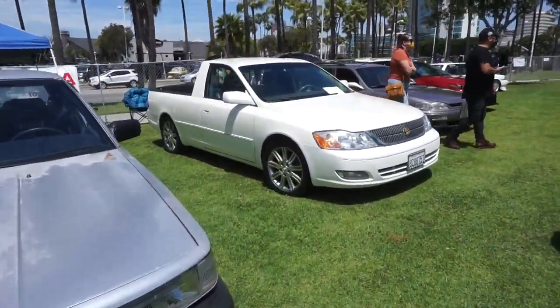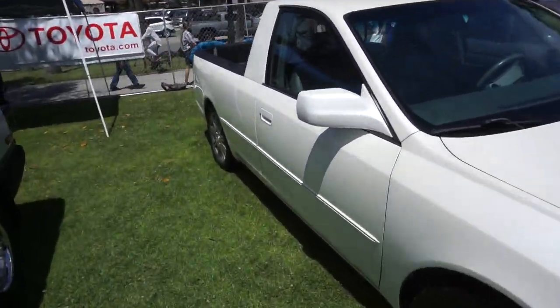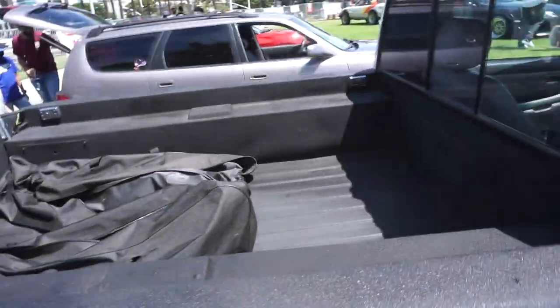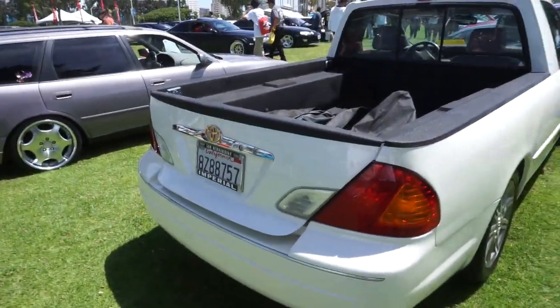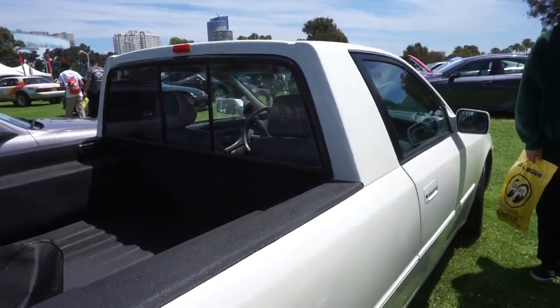Oh, what the fuck? Yo, it's lit. What the fuck is that? What the fuck? Bro, that's gnarly. They made this shit into a truck, bro.